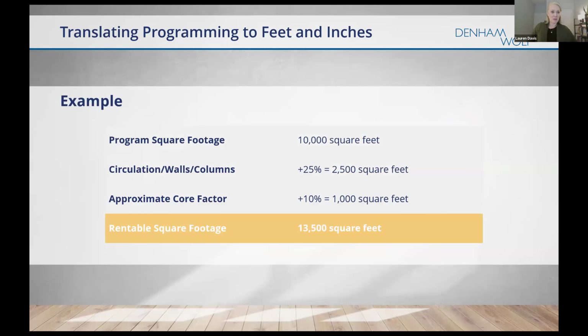And then, not to belabor the point, but just because this sometimes trips people up, again, easy numbers on this one. We're just doing loose math. We've got our program square footage of 10,000 square feet. We add our circulation of 25% and our core factor of 10%. If you were to come to me and say, our program requires 10,000 square feet to be successful, I would take you shopping for about 13,500 square feet, give or take.